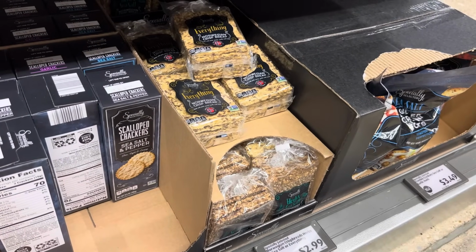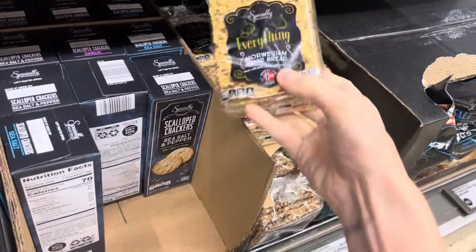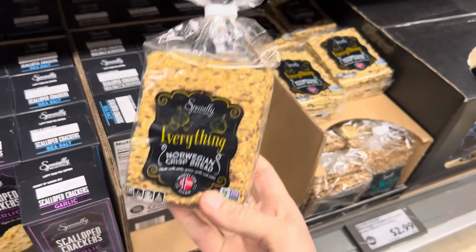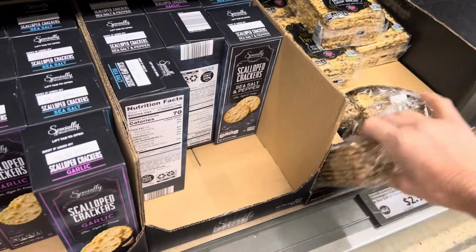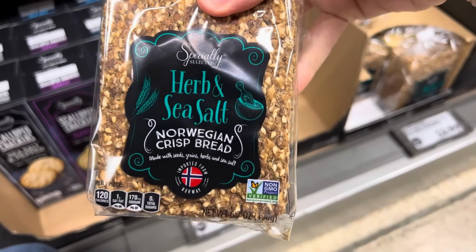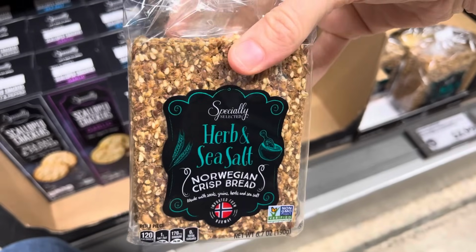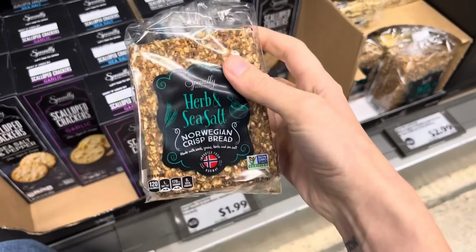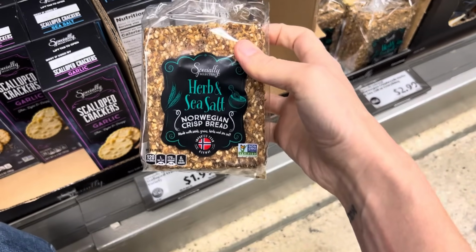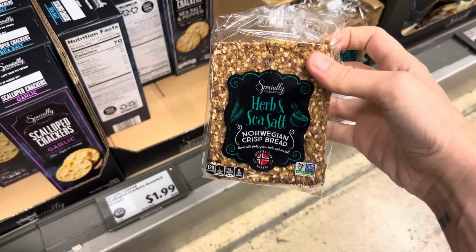Okay, we've got Norwegian crisp breads, herbs, and sea salt, or everything. Okay, here's the everything Norwegian crisp bread. $2.99. Here's the herb and sea salt. Let's see, what's it say at the bottom? Made with seeds, grains, herbs, and sea salt. And it is imported from Norway. You guys, we've got to try this, don't we? Which one should I try? The everything or the herb and sea salt? $2.99. I'm going to do the herb and sea salt.